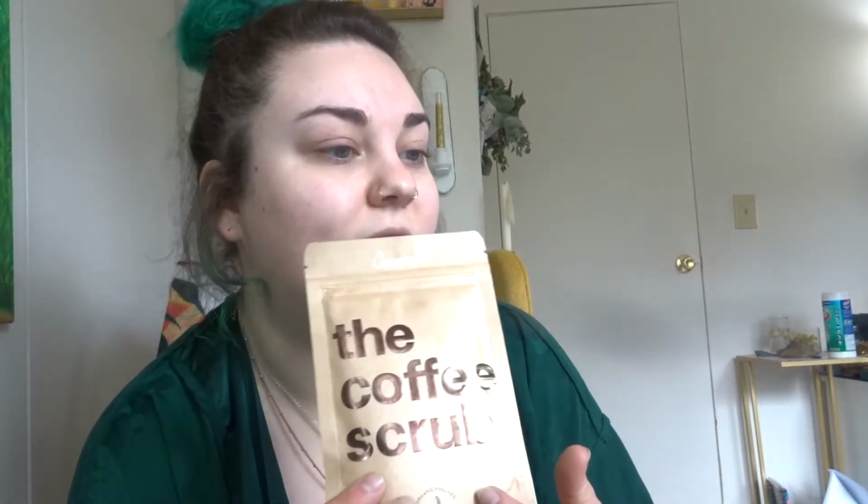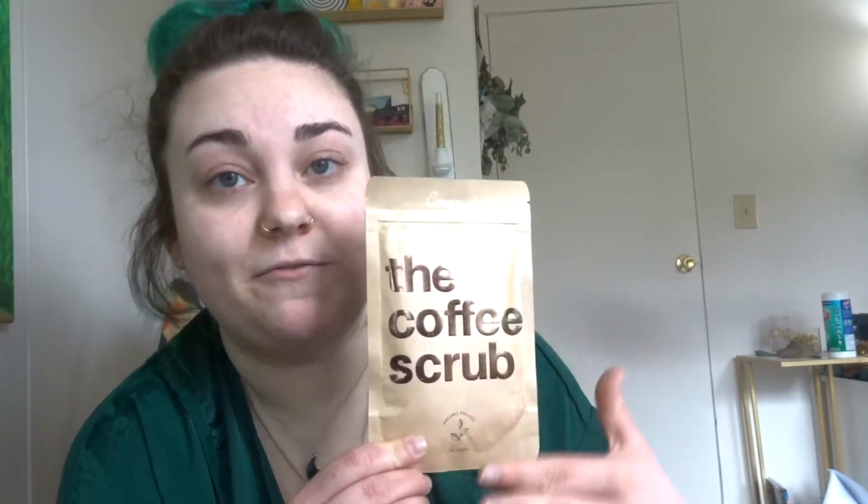So first up, the coffee scrub. I believe it's from a brand called The Coffee Scrub, because it says thecoffeescrub.com, so I'm assuming that's the actual brand. The scent of the body scrub is coconut. This will buff and moisturize your skin. It's got grapeseed oil, vitamin E, almond oil, all really good things for the skin on your legs and your belly and your arms and your chest, everywhere but your face.